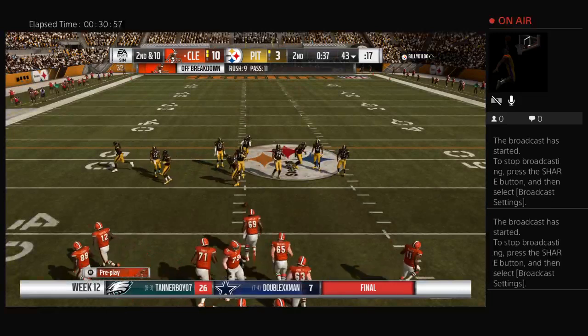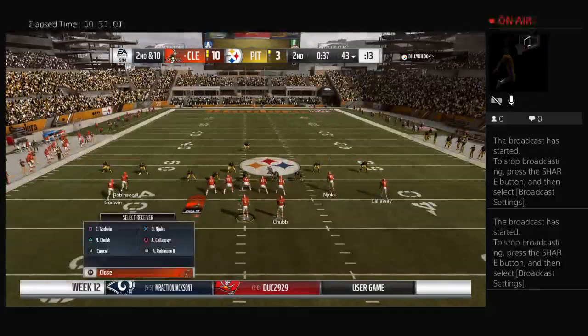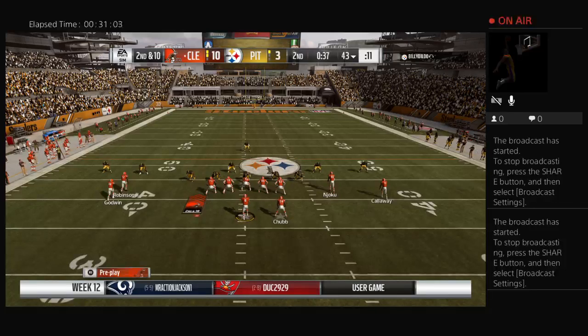So 2nd down, still 10 yards to go. Ball on the 43. All right, now, lucky 56! Lucky 56!